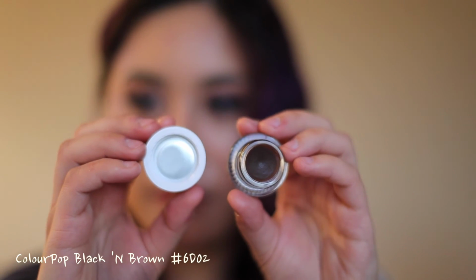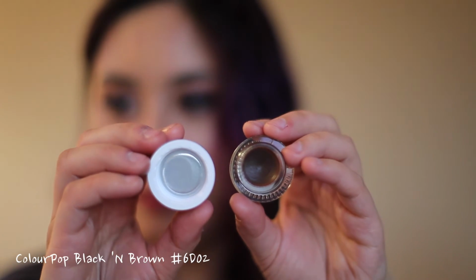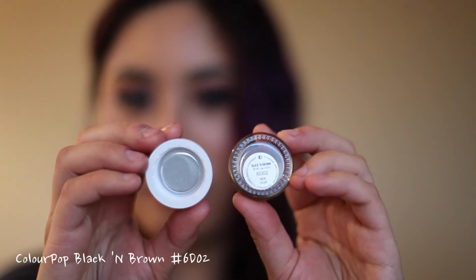I've also got one by COLOURPOP, which is a new purchase. I haven't tried it out yet, so if you have tried it out and you like it, let me know. I found this one's really creamy, almost like a gel eyeliner. And I'm not sure if this is going to actually stay in place or if I'll have to put a setting powder on top of that.